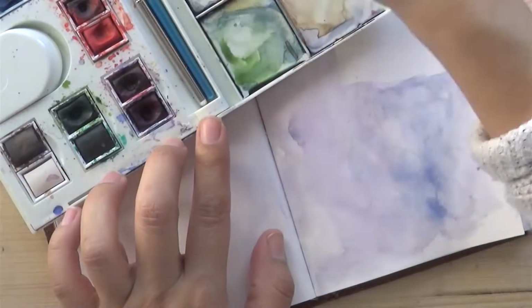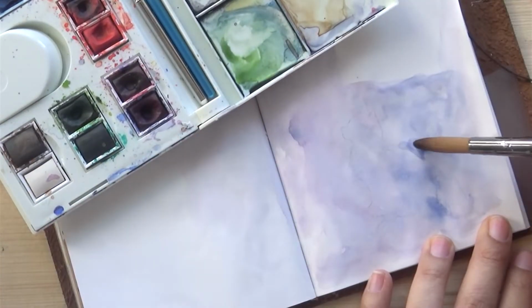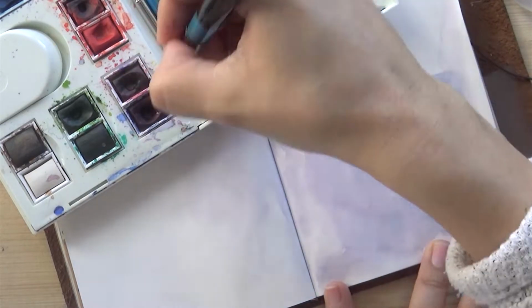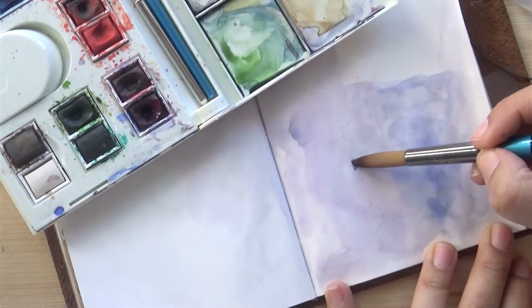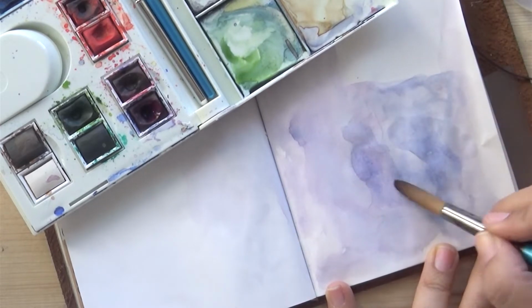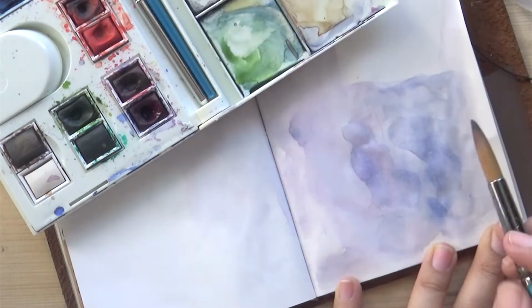So I'm putting some watercolor there, and I will do some negative painting later to make a silhouette of the kitty. I've put some pencil outside the camera because I'm super low. You will see that layer by layer it starts becoming a kitty. I love this technique. It's super easy.